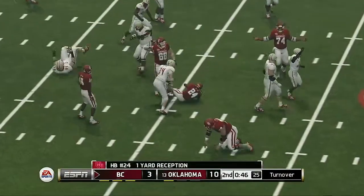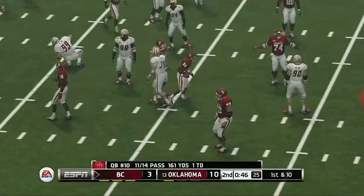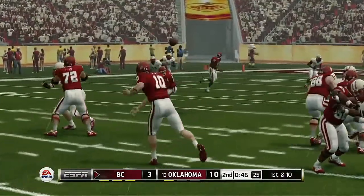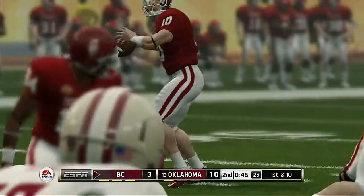Completes the pass, but a great stop by the defense. Well, they decided to go for it, but the defense slammed the door on it. That's the definition of coming through when it matters most.